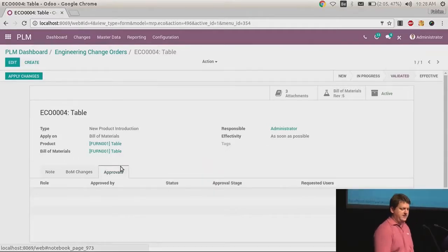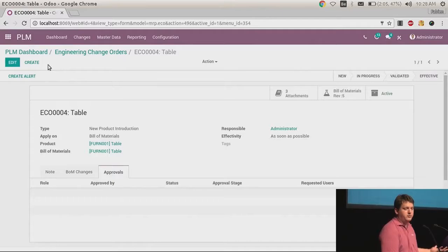And of course, you still have the approval process and all the things. So it's applied. Now on the product, I have all the documents, all the versions, and the new bill of material has been updated.